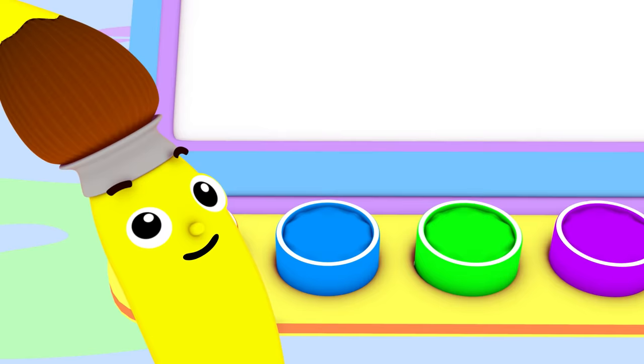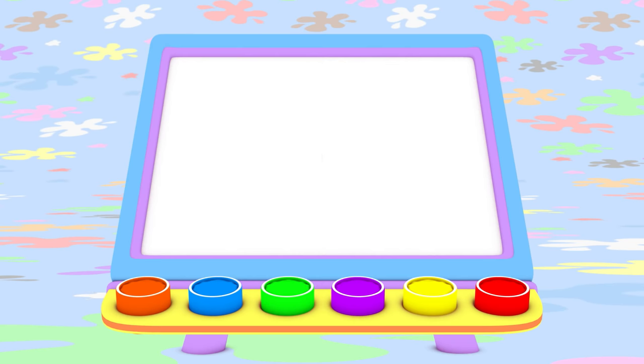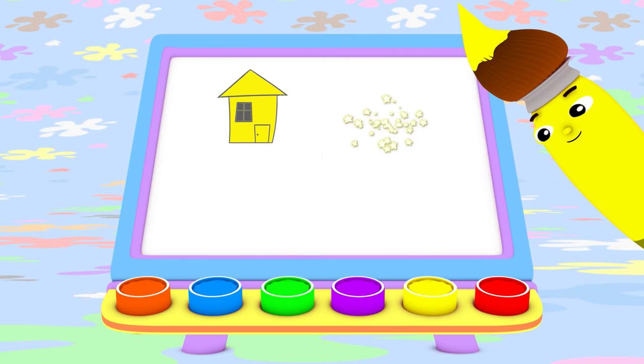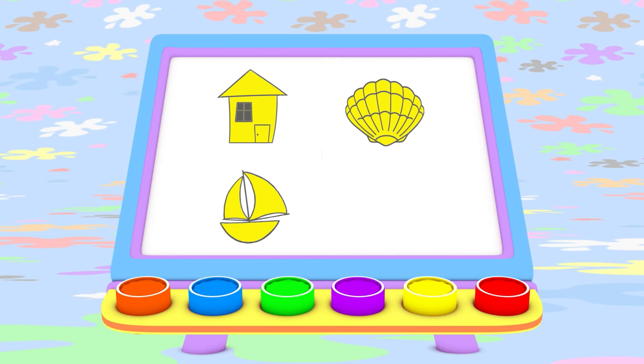Today, I painted with yellow. I made a nice yellow house. A shell from the seashore. A yellow boat that floats on water. And a yellow flashlight that makes it easy to see in the dark. I bet you can find something yellow to paint today, too.